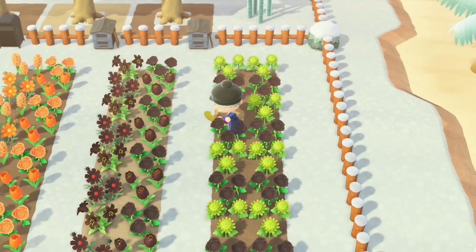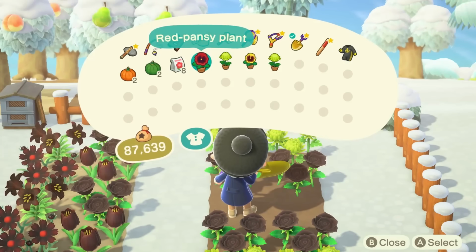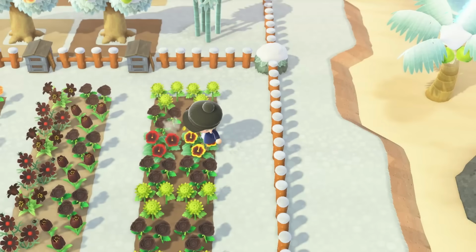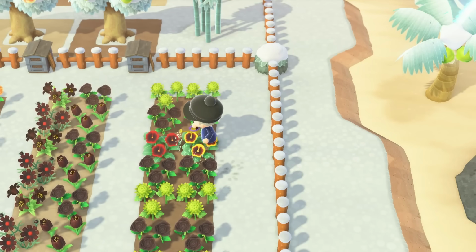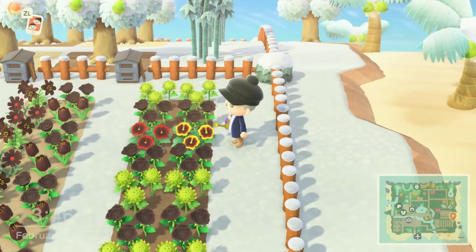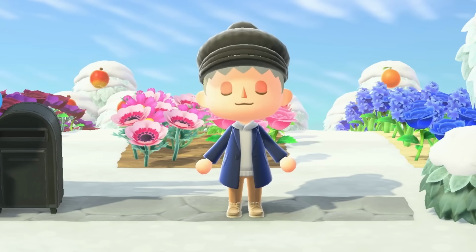Here you can put whatever flowers you want to breed next to each other between the rows of black roses. Say you want to make an orange pansy, put a red pansy here and a yellow one here, and then water them with the golden watering can, which then has the added effect of producing gold roses from the black rose rows that separate them. Isn't that neat? So that's the farm. It ain't much, but it's honest work.